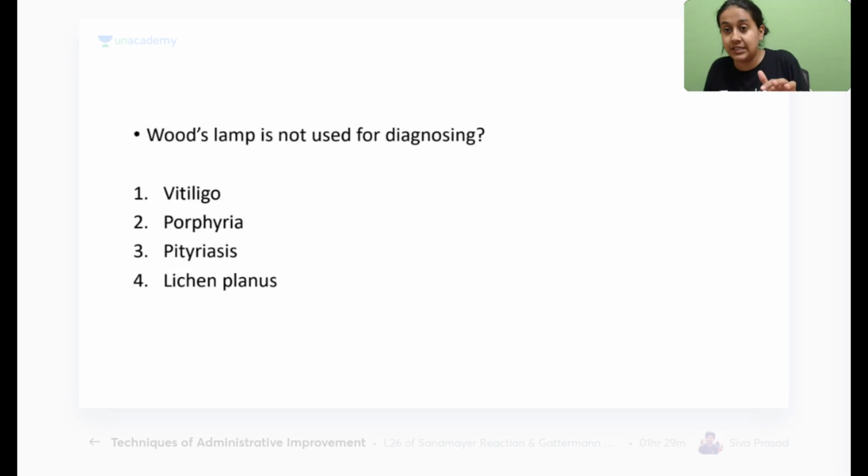What is the property of fluorescence? That when an object takes light or absorbs light, it emits light of a higher wavelength. This is called the property of fluorescence. So only those objects will be visible under the Wood's lamp which possess the property of fluorescence. Please remember, in lichen planus, nothing possesses the property of fluorescence, and that is why the Wood's lamp finding is not seen.